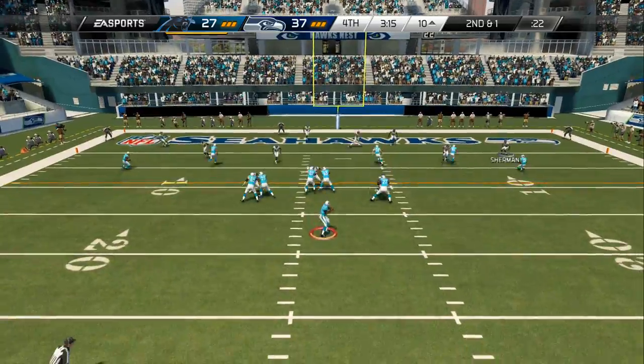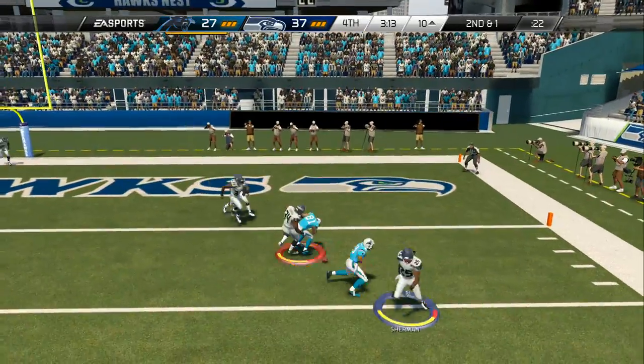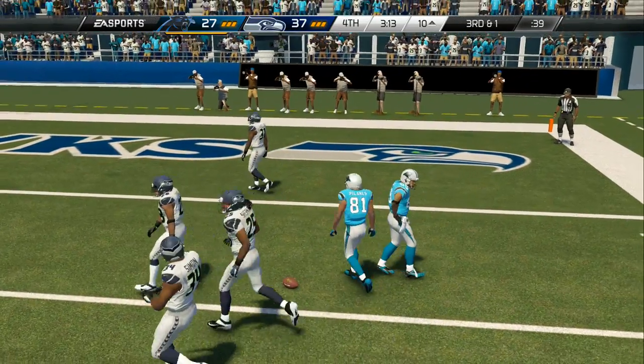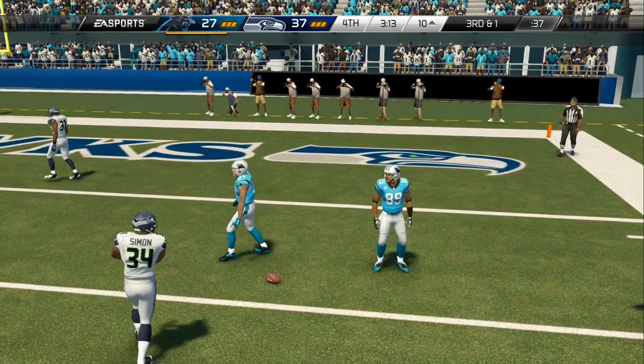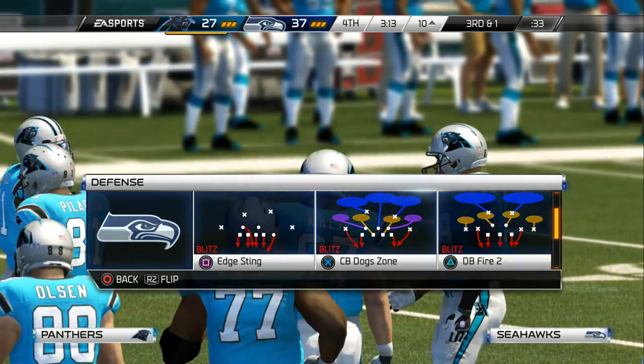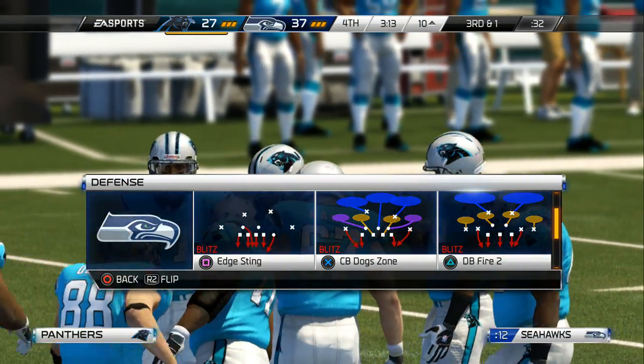Newton in shotgun formation, throws to the right, rocks him with that hit, and the ball's going to fall incomplete. That was a big hit by the defender that time. The receiver drops the football. I'll tell you what, I guarantee the next time he goes over the middle, he'll be looking for that defender.